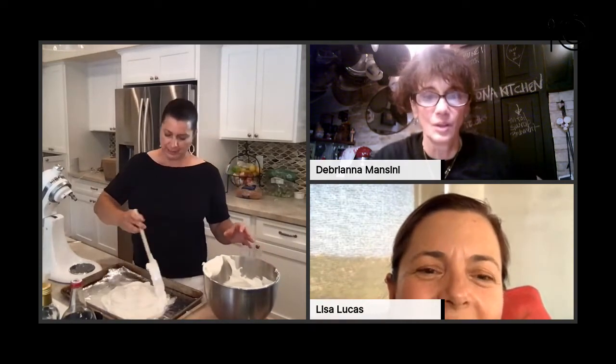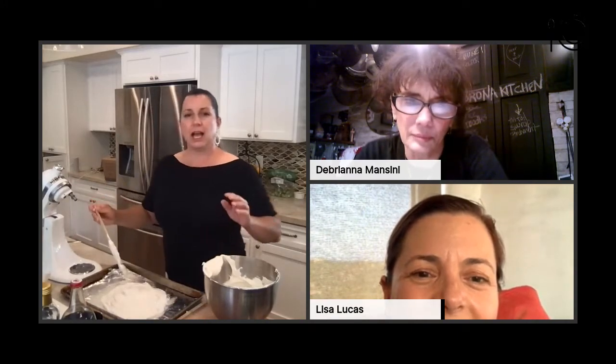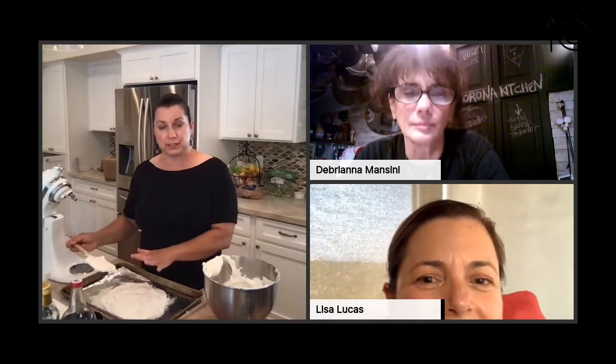Are you doing 2 layers or 1? I'm doing 1. I like one because honestly, I'm not super into sweets, and this is going to be sweet. And we're going to put a little whipped cream on top after this cooks. Okay. So this is going to bake right now. Get it in the oven now.